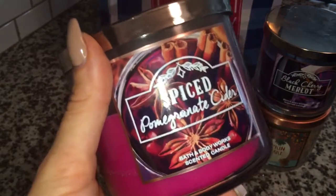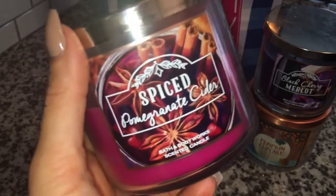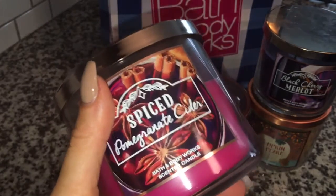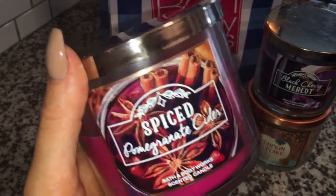And you can do pomegranate any time of year. But with that spice and that cinnamon note in this, oh my gosh, it is so warm. It almost smells like you're making mulled spiced wine or spiced cider on the stovetop. It's really, really comforting, and it's just beautiful. And the throw is out of control. This thing is so crazy strong. I think I burnt this 3 times.